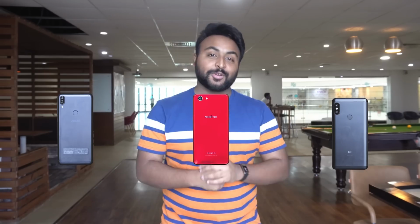Today we have another very exciting blind camera test for you, and I know that you've been waiting for this one. So today we're comparing the Asus Zenfone Max Pro M1 and the Redmi Note 5 Pro to the Realme 1. In this camera test, we're going to show you pictures. All these pictures will be marked A, B, and C, and you're going to have to choose.